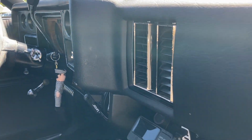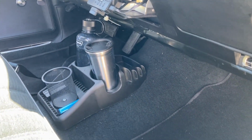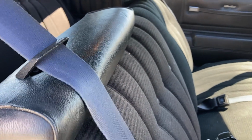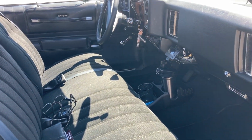Wow. Now the cup holders, what? Canadian Tire Special. There we go. Yeah, you gotta have a cup holder. Well, we're not Canadian otherwise. Amazing. But yeah, what about ashtrays? Like, how many ashtrays are there? No. Just at the front.